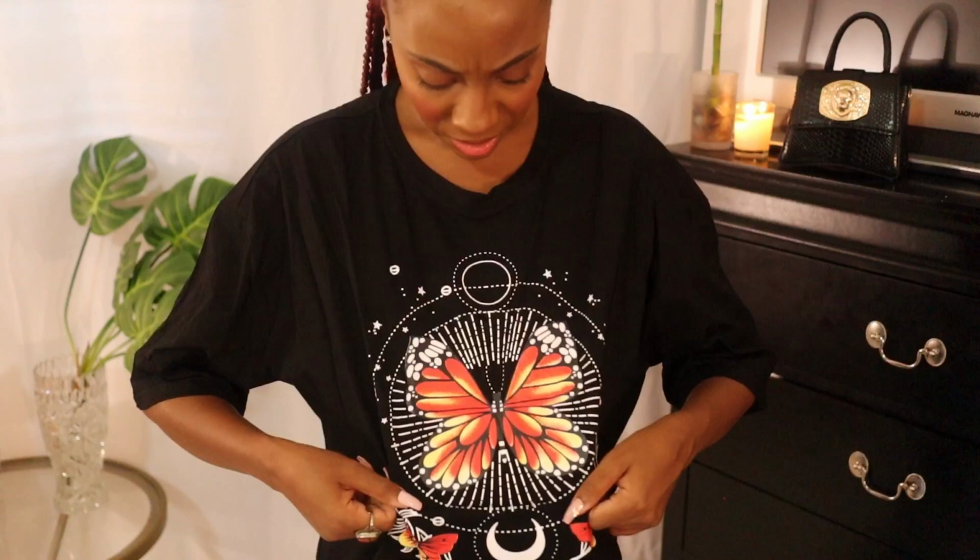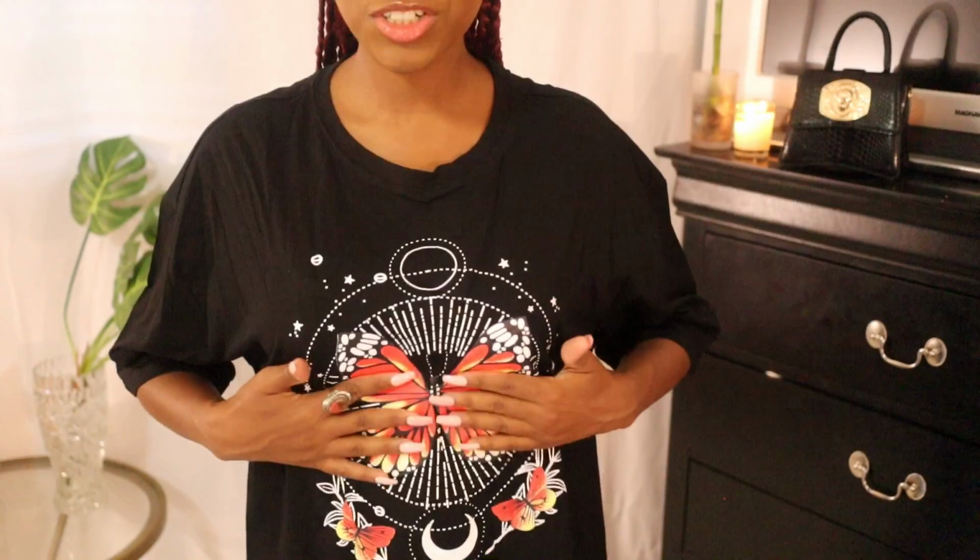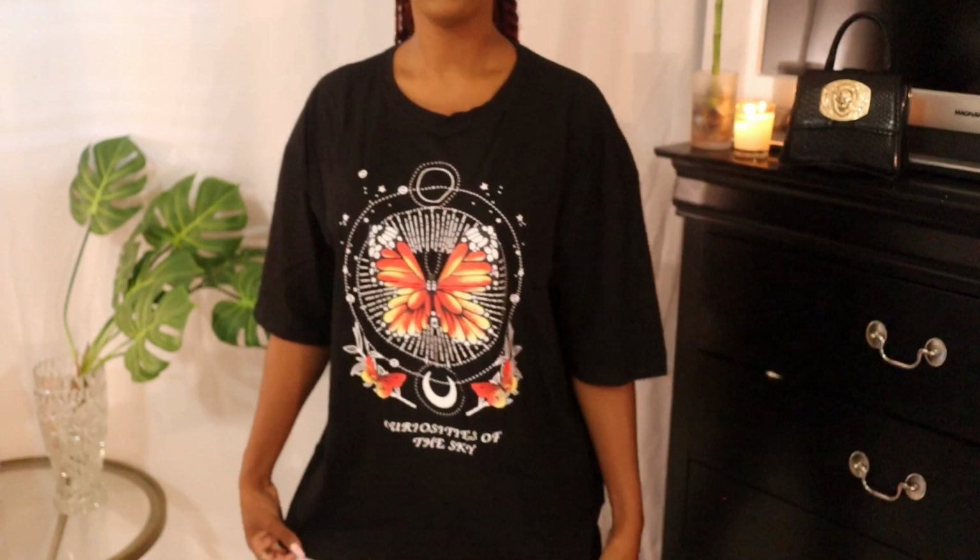Yeah, it smells funny. But again, it's that sticker vinyl. I wonder why they do that. Y'all hear that? That's what I mean, sticker vinyl material. I just gotta be careful again with washing this. But I like it. It's cute. It's a size small, so let's see.